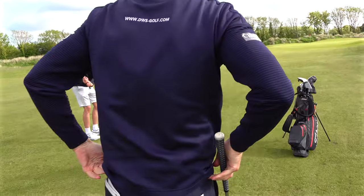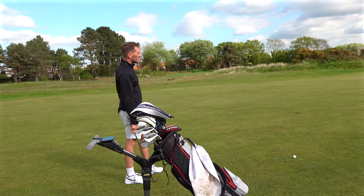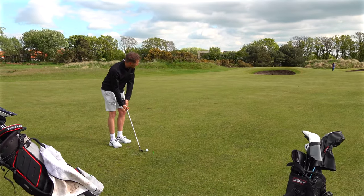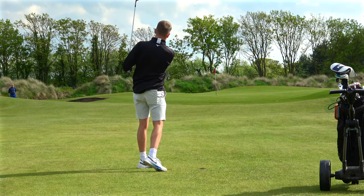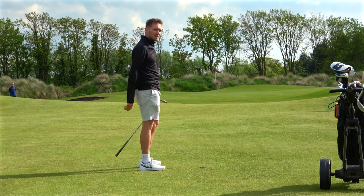How far we got, Olly? 56. Little bank at the front of the green, I think it needs to pitch into. Got to land in that upslope. Tricky little shot this, isn't it? Just kill it. Hop up and stop, hopefully. Yeah, very tricky little shot. Oh, I like that. It's coming in nice and low. It's just bounced through the slope, didn't it?